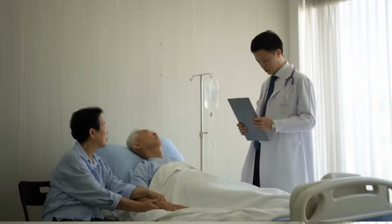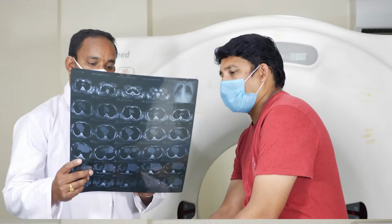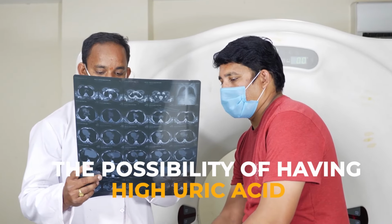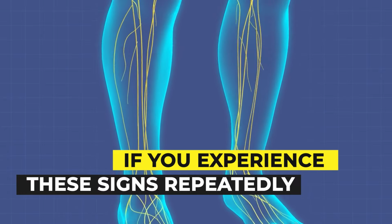In such cases, patients may experience unexplained fatigue or tiredness even during the daytime. They may also feel so worn out that they believe what they are having is viral fever like the flu. This kind of clinical presentation might mislead you further when you also experience other signs of the flu, such as a fever or muscle aches. While these symptoms are likely to be due to the flu, it is important not to ignore the possibility of having high uric acid, especially if you experience these signs repeatedly.